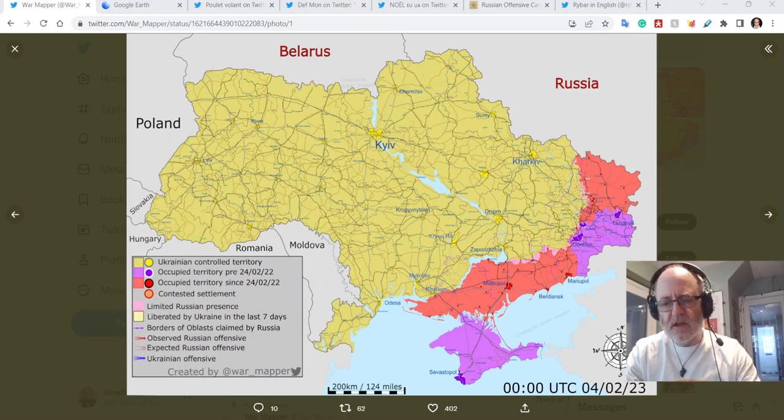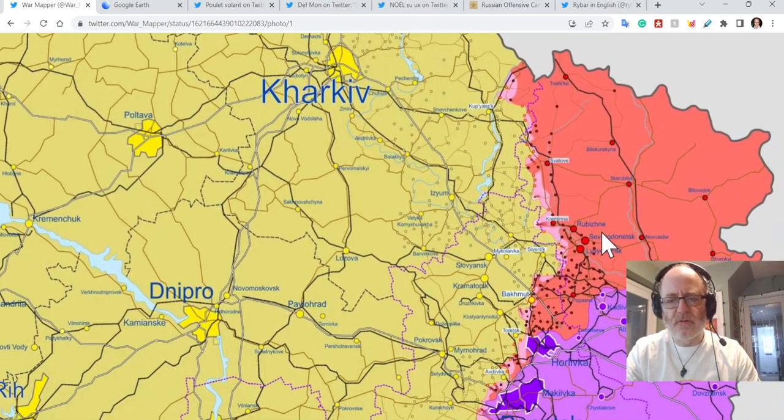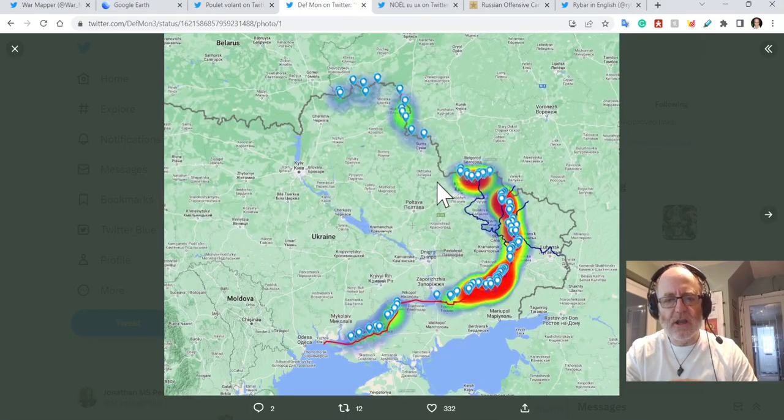This is a frontline update for the Ukraine war, the 4th of February 2023. Let's get straight to it. We're going to go to the northeast sector, Kupiansk to Svatove to Kreminna. First of all, actually, we'll look at the shelling kind of heat map. Pretty significant shelling everywhere around the front line, really.